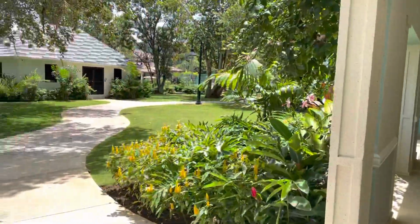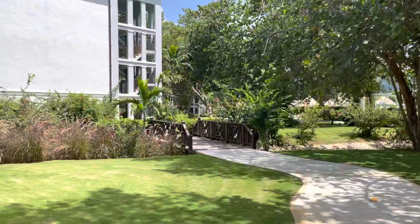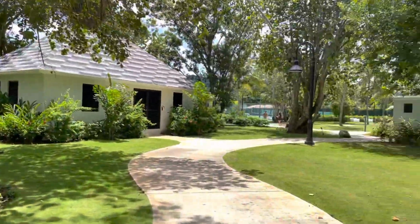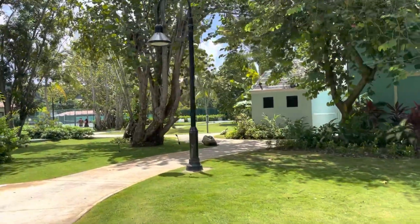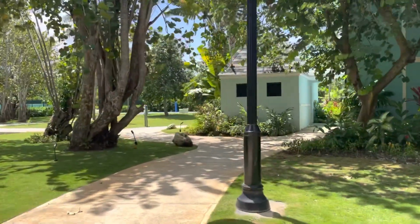All the buildings do have elevators. This direction is the French Village, which is the entry-level rooms. And besides the Dutch Village, there's also the Italian Village, the Rendezvous, and the bungalows.